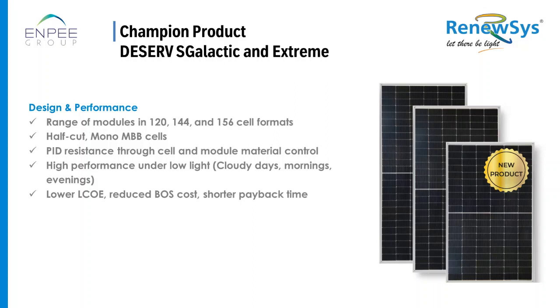And of course, half cut mono multi-busbar cells and PID resistance through cell and module material control. Our components, like EVA, are PID free. And of course, lower LCOE and reduced BOS costs, because we are giving a high power module. That translates into BOS savings, wherein the amount of structure, cabling and everything will come down.